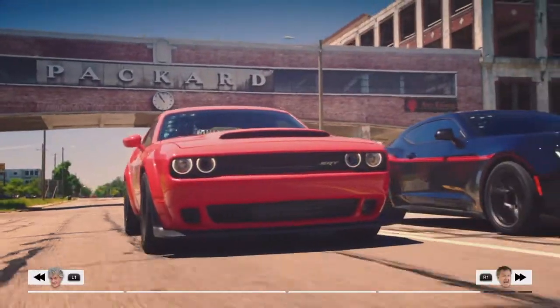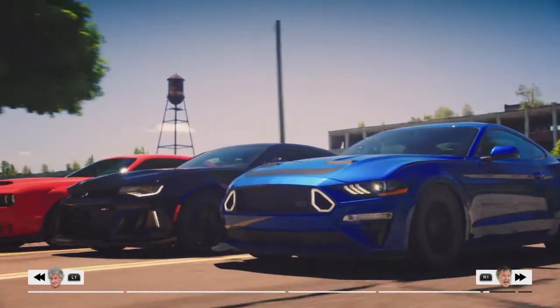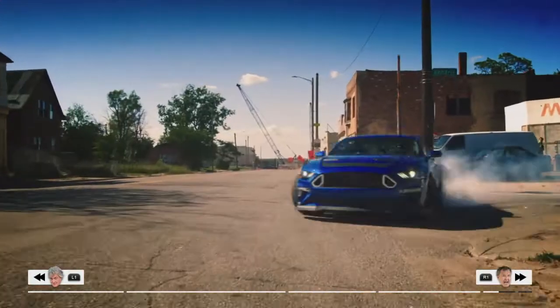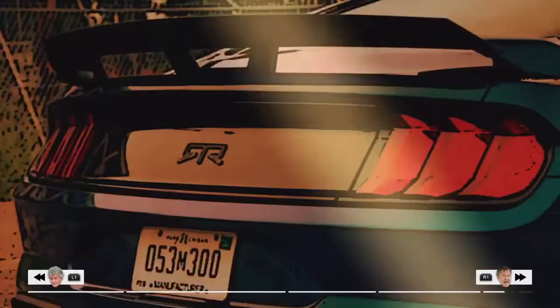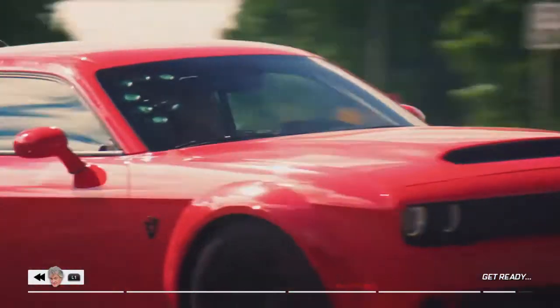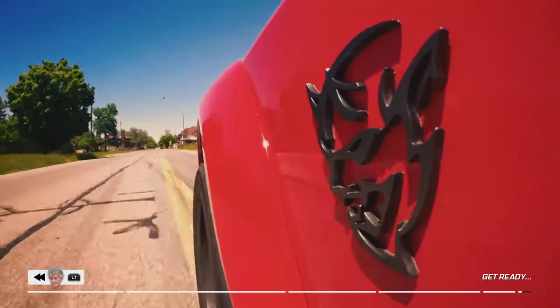Toys we'll be using: three American muscle cars, all of which have been tuned to a tire-shredding DEFCON 1. I have the Ford Mustang RTR Spec 3. Mr. Slowly has what's called the Exorcist. And in his whining Dodge Challenger Demon, Hammond has an erection.